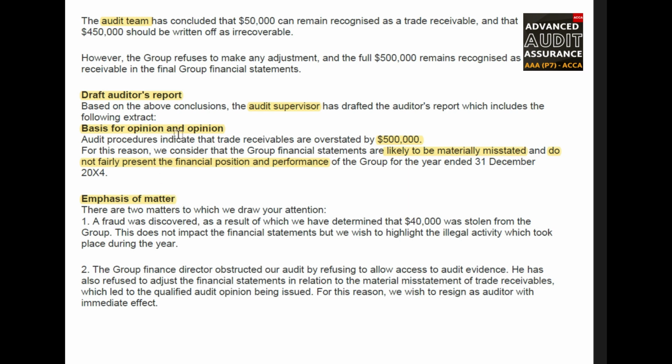Look, first was the basis for opinion and the opinion paragraph, 1 mark. The second mark was for the overstatement figure. Third mark is to identify that this is likely to be materially misstated, whereas we have just concluded that this is a material misstatement. It's not likely, it is a material misstatement because the $450,000 overstatement exceeds the materiality level of 400,000. I hope you are agreeing with me.